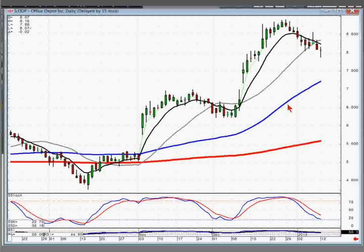Office Depot. Office Depot you should still be out of. If you're short, you stay short. Right now, there's nothing to show there's any reversal. You stay short until you see a close above the T line.